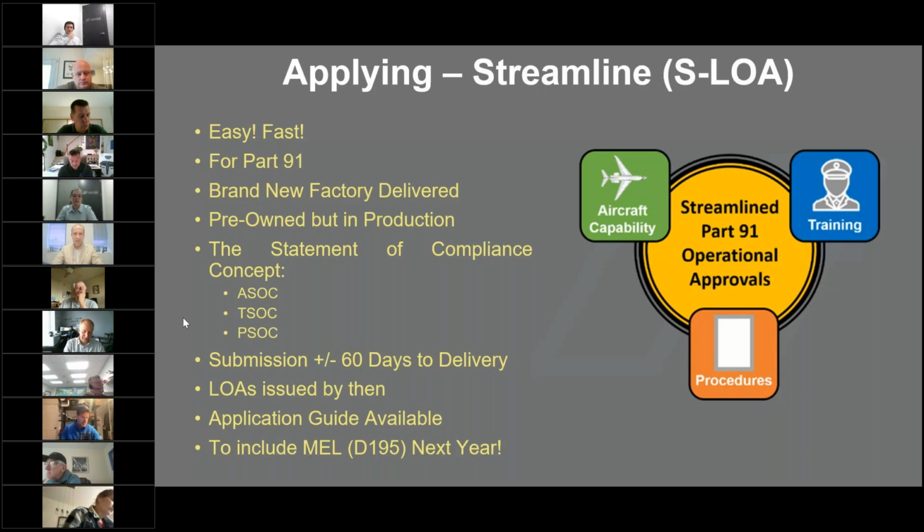It's very comprehensive and enables you to apply for the 10 LOAs we talked about earlier within that guide. And then an exciting development, as you can see here, is that we've worked hard in the Streamline committee to include now D195 into the process.